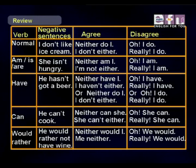And your verb can be would rather. He would rather not have wine. You agree with the negative by saying, neither would I, or me neither. Disagree by saying, oh, we would, or really, we would.